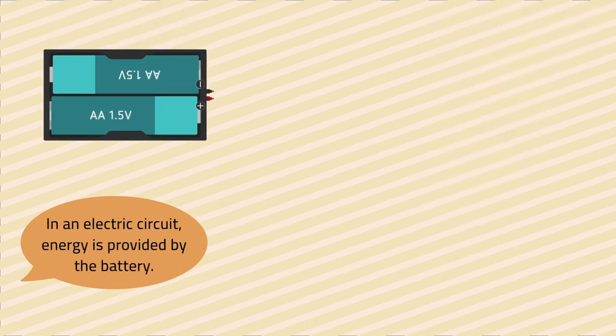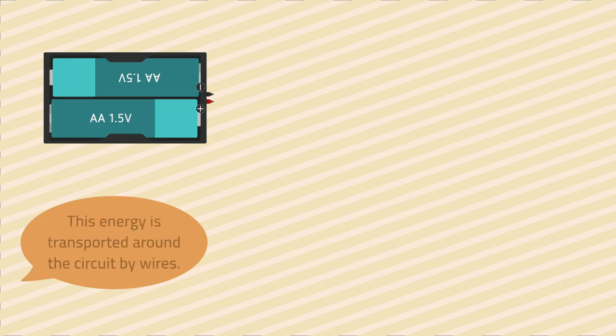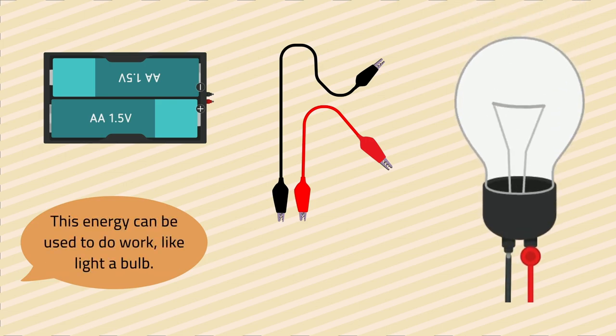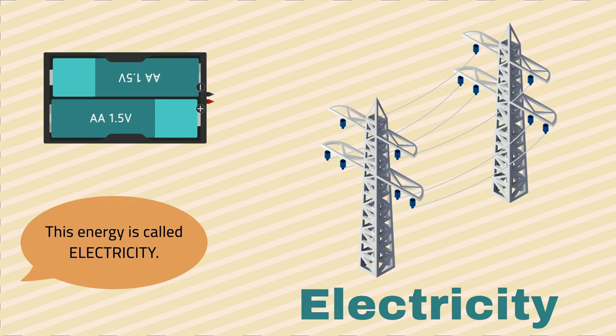In an electric circuit, energy is provided by the battery. This energy is transported around the circuit by wires. This energy can be used to do work, like light a bulb. This energy is called electricity.